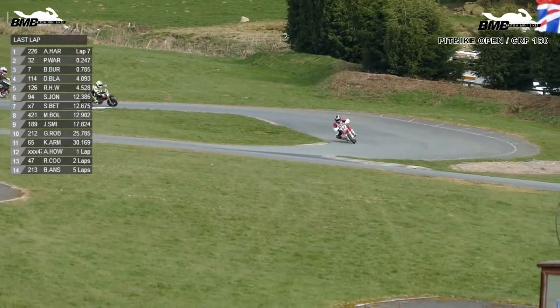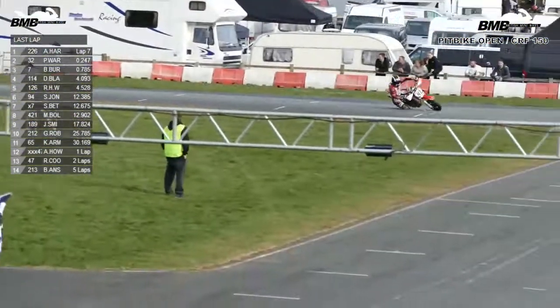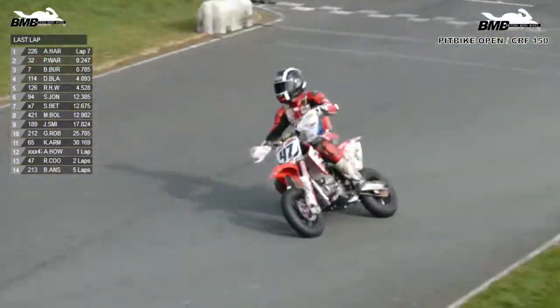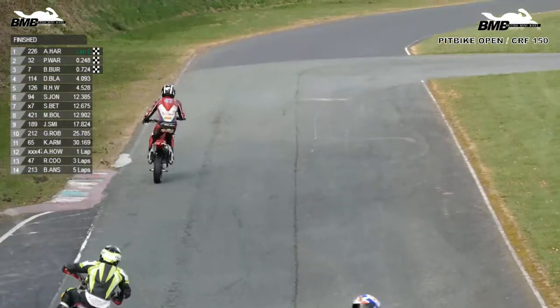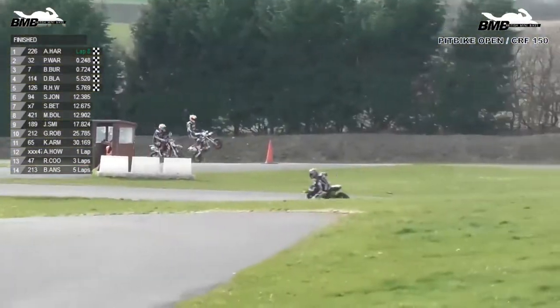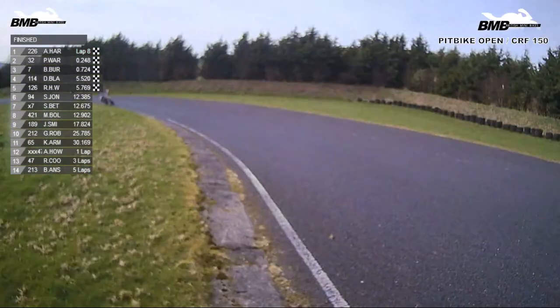And 47 Richard Cooper making his way down the hill towards the final corner in this very closely fought race. Round the final corner they go. And 47 Richard Cooper takes the checkered flag, although Adam Hartgrove listed as the winner there. I think there's a timing glitch, but Cooper celebrates with a wheelie, as does Hartgrove.